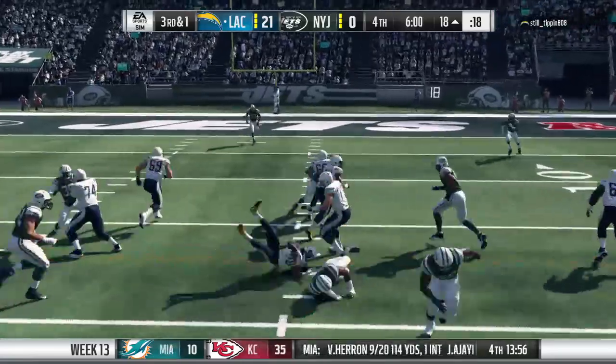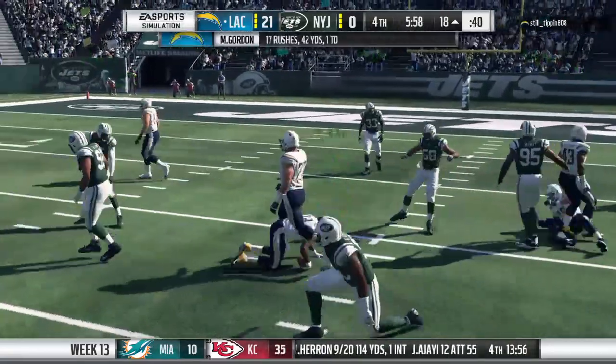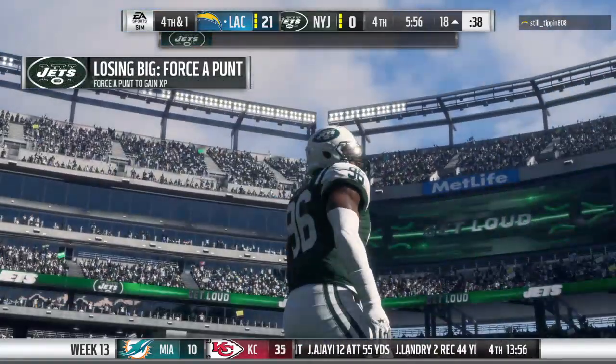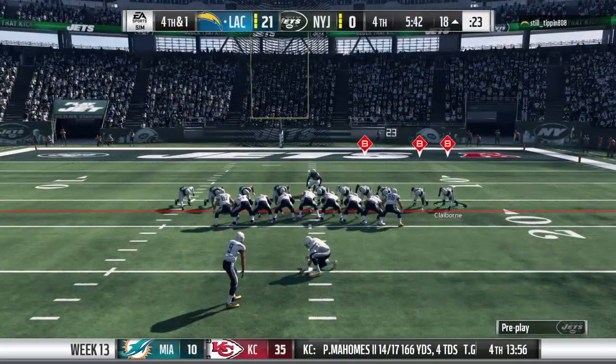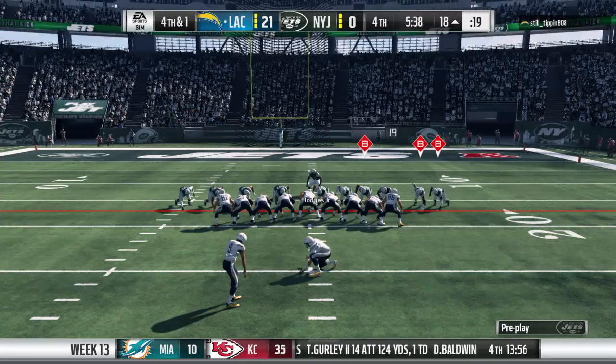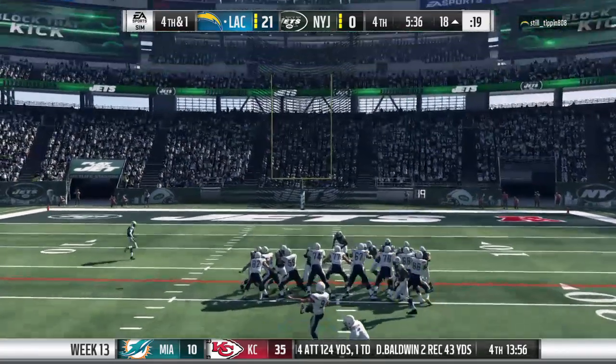They'll try and run it. Here's Gordon. Call it no gain that time, and they're going to be left looking up at a 4th-and-1. But it was stopped on that play. He's had plenty of carries all afternoon. Every now and then the defense is going to win one, but I don't think they'll shy away from handing it to him the rest of the game.